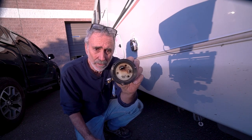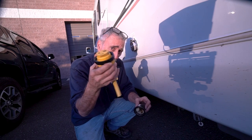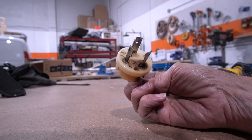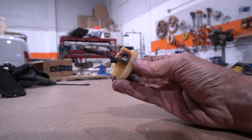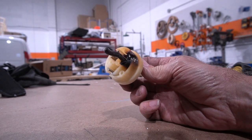Look at this. Can you see this? Look at this. Here's his shore power cord. I put a smart plug on the end of his cord as well. Look at the char. The black wire on the back of this, there was no insulation left. It had all burnt off. Everything was charred and melted.